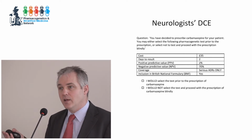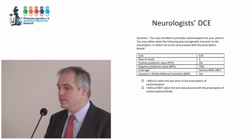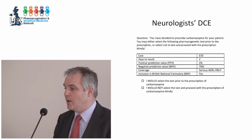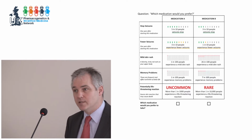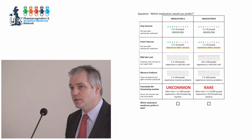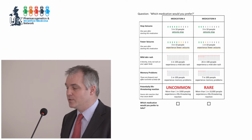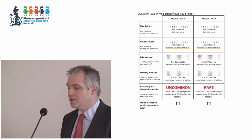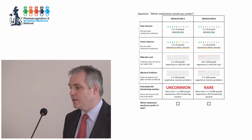In that way, you can assess quantitatively how they trade off better test characteristics, in terms of positive and negative predictive value, against maybe the cost or the turnaround time, or some of the other factors included there. The second discrete choice experiment was in patients with epilepsy, and we found that they were concerned with very different attributes. The neurologists were more concerned with process and test characteristics. The patients wanted to know: what are the chances of being tested, does it reduce my chance of having breakthrough seizures, does it reduce my chance of mild or severe adverse drug reactions, etc.